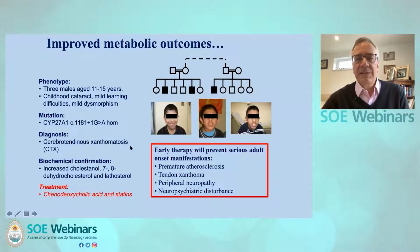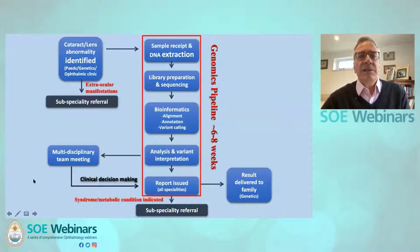If you don't treat it early, these individuals suffer from premature atherosclerosis, peripheral neuropathy, and neuropsychiatric problems, and they often die from heart disease in their 30s and 40s. They also develop tendon xanthomas, which are less serious, but which is what gives the condition its name. If this diagnosis is made early, the life course of these children is altered forever, assuming they get the appropriate treatment.